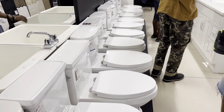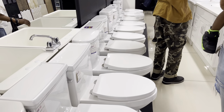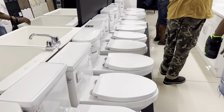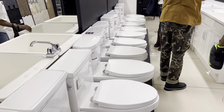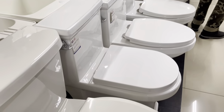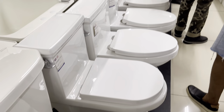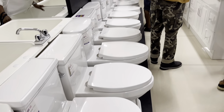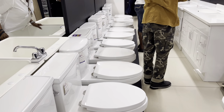Alright, so we found some toilets that hopefully we can find a selection from. So all of these are soft close? All of these are soft close. Okay. This one isn't bad, but the color is kind of off, and we're hoping to get an elongated front as well. What else?